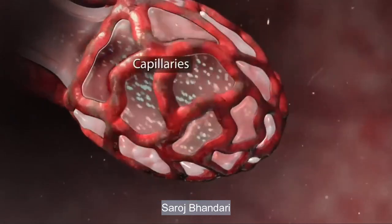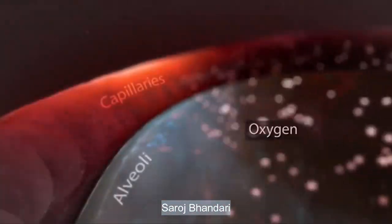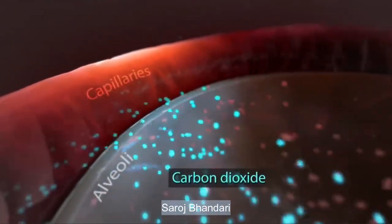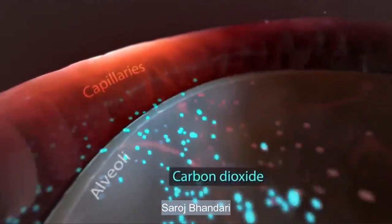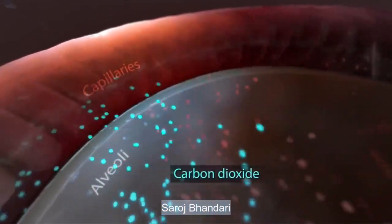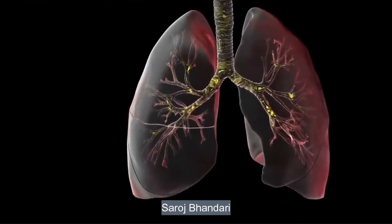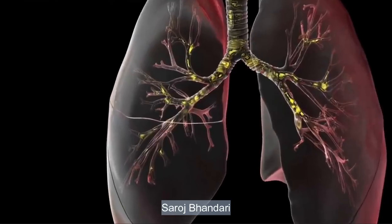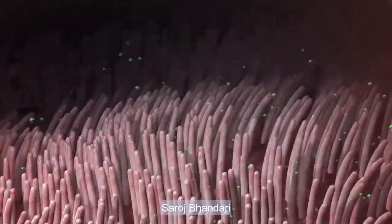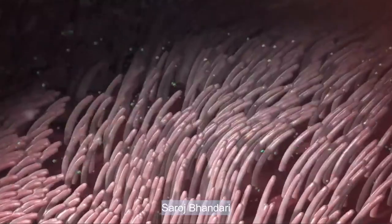Small blood vessels called capillaries surround your alveoli. Oxygen from the air you breathe passes into your capillaries, and carbon dioxide from your body passes out of your capillaries into your alveoli so that your lungs can get rid of it when you exhale. Your airways catch most germs in the mucus that lines your trachea, bronchi, and bronchioles. In a healthy body, hair-like cilia lining the tubes constantly push the mucus and germs out of your airways, where you might expel them by coughing.